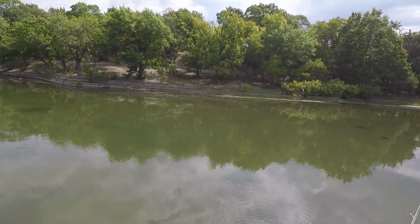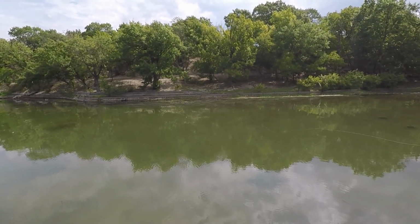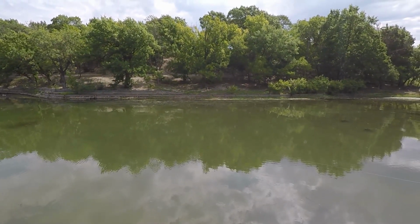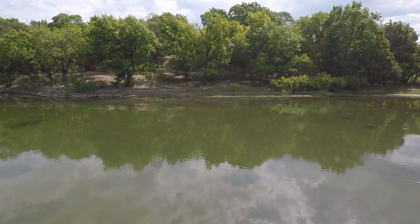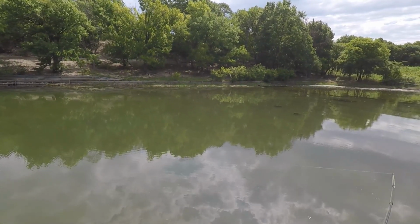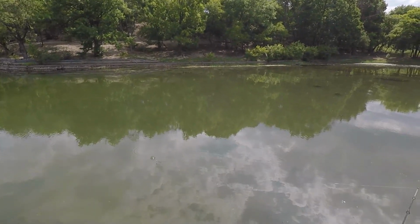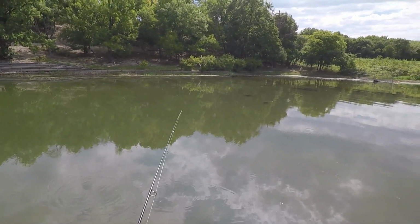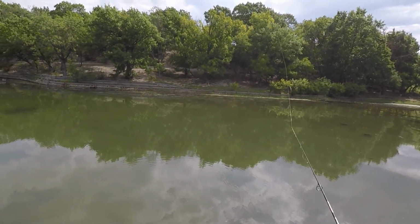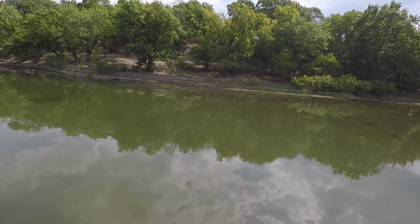Gosh, guys, there's another one over there. I wonder if these are catfish. I know they're not gar because they're too wide. There's two of them, one to my right a little, and then that one is right in front of them.